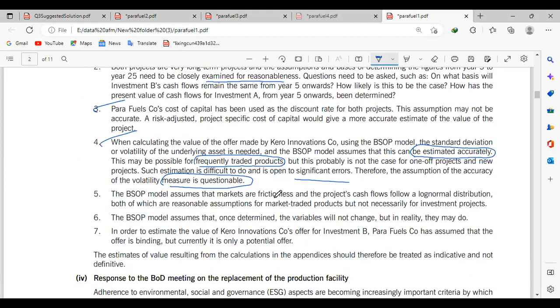Now, the BSOP model assumes that markets are frictionless and the project's cash flows follow a lognormal distribution, both of which are reasonable assumptions for market traded products, but not necessary for investment projects. Guys, I highly recommend that these are the best explanations. You know that in the BSOP model, we use a normal distribution table. The BSOP model assumes that once determined, the variables will not change, but in reality, they may.